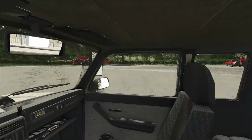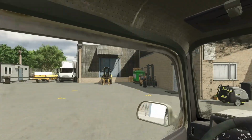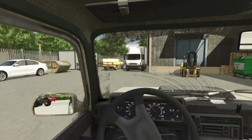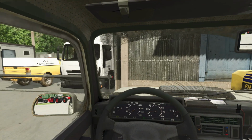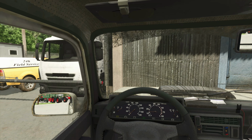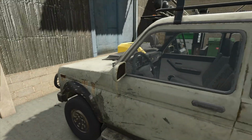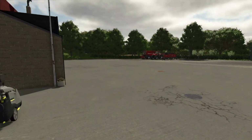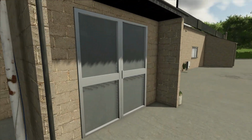So yeah, I believe that is the tractor over there. We just need to find a spot to park. I think we'll just put it here in our regular spot next to the forklift. Alrighty, so there we go. Perfect. So let me quickly pop into the office and see if we can grab the keys for the tractor, and then we can be on our way.